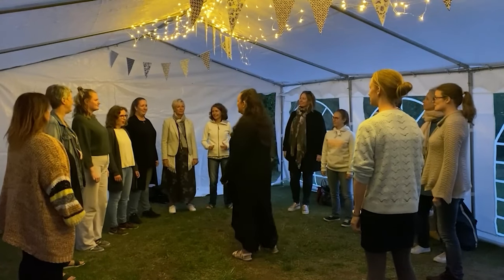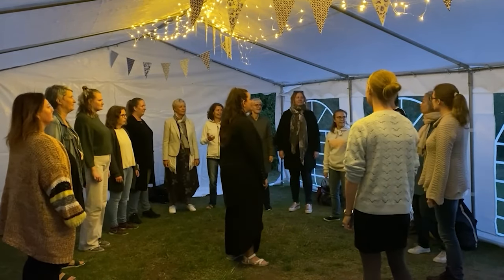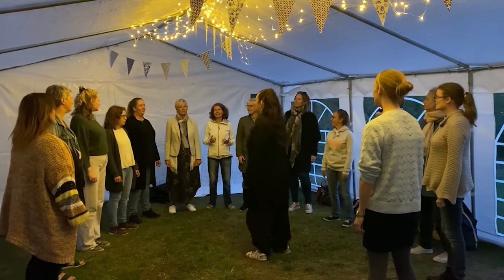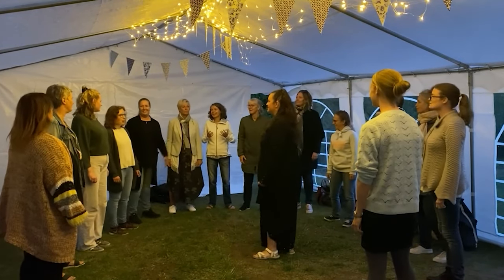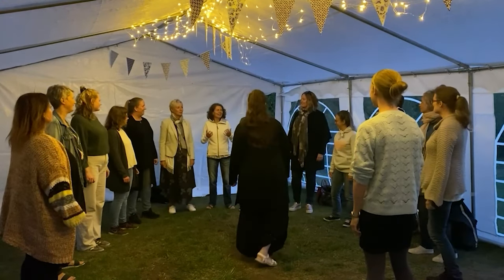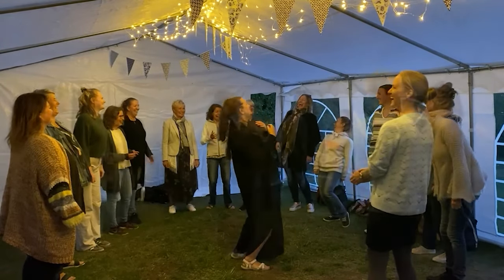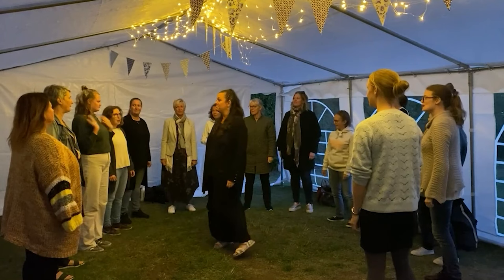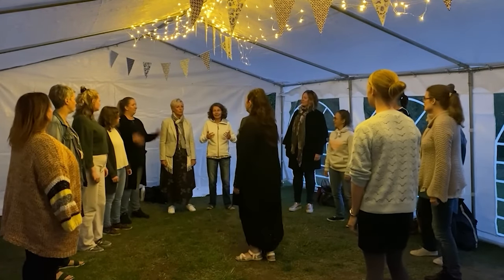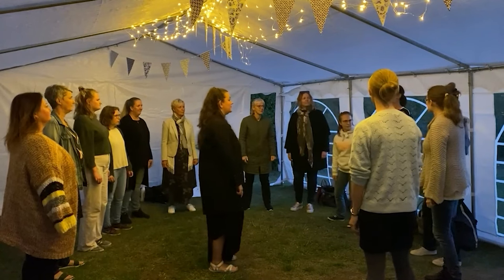Let's have a look at us trying this. Pass the beat around the room. Pass the turn around the room. Pass the beat turn around the room. Pass turn beat around the room. Pass turn. Beat around the room. Pass the turn around the room. Pass the beat around the room. Pass the beat around the room. Pass the beat turn around the room. Pass the beat around the room. Turn.